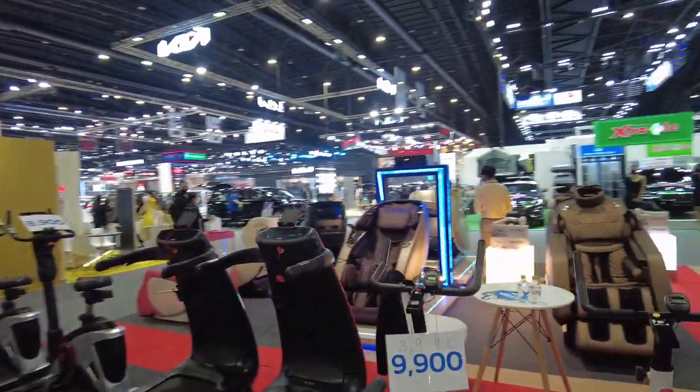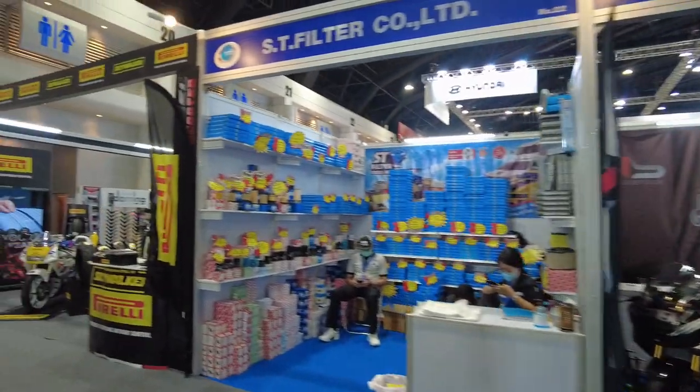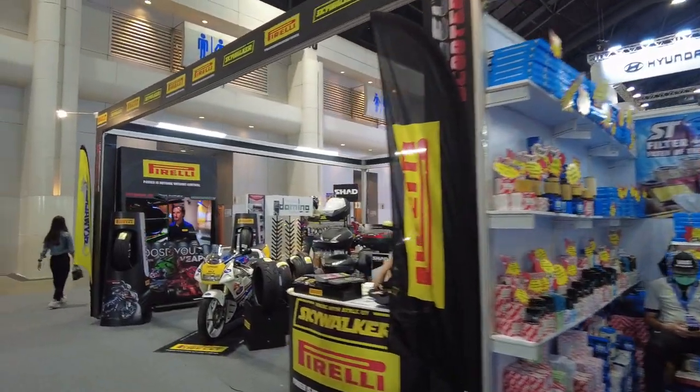Sometimes I think about getting those massage chairs, but I feel that they would break. I had a friend that had one and the thing broke within 6 months.